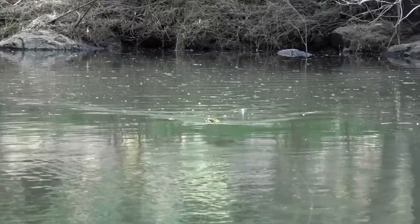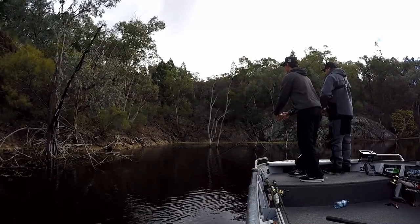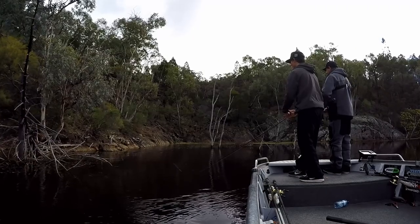That feeling that you get when you are sitting there watching your topwater walk across the surface, the anticipation that builds from that is so far beyond anything else. It's heart in your throat waiting for something to go down, and when it goes down, it's insane.